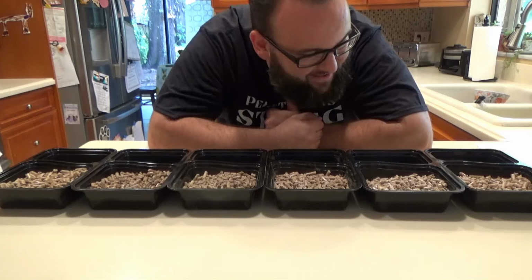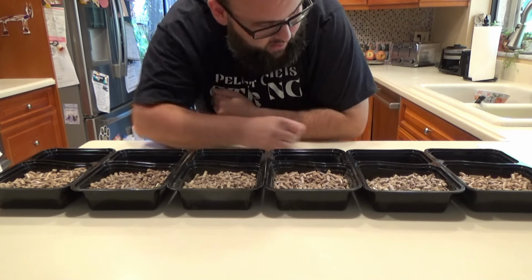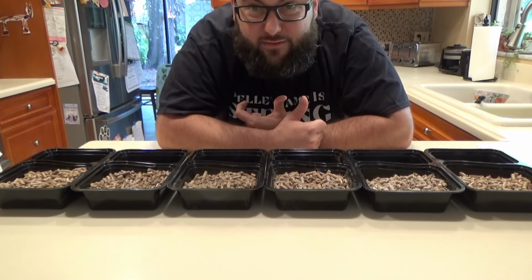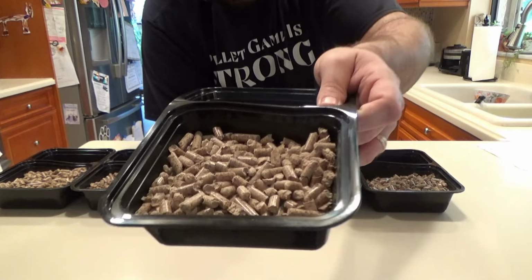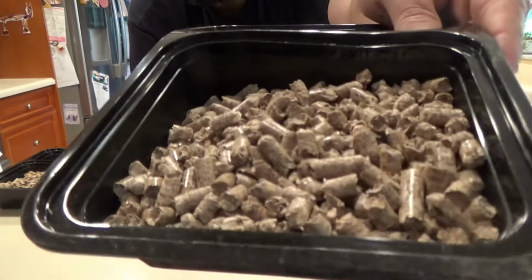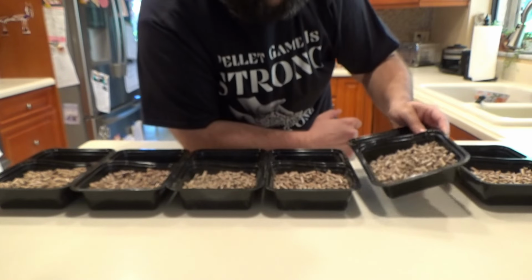Let's take a look. All right, so here they are, and in order we have Pit Boss, Traeger, Lumberjack, Weber, Kingsford, and Bear. Now from this angle it may be hard for you to tell, but I'm noticing some big differences already. So let me get them up a little closer to you. Here are the Pit Boss pellets. They are a little lighter in color and pretty uniform. Now the Traeger pellets start to get a little darker. You see a little bit of dark spotting within the pellets. We'll talk about that in a second, or at least what I think it is.